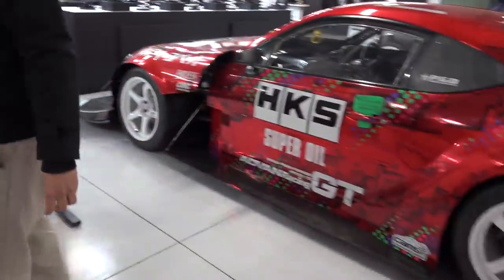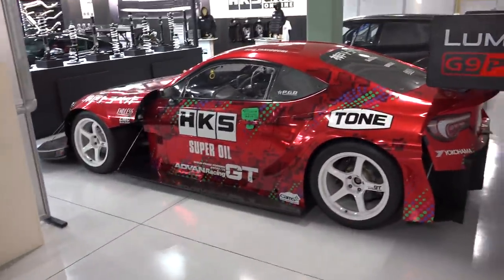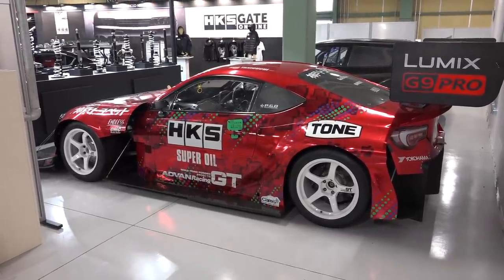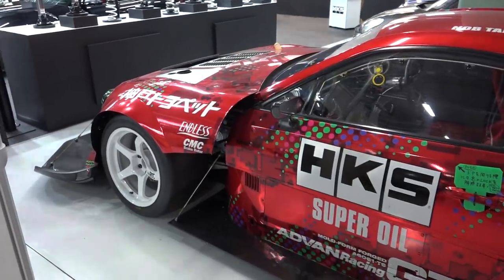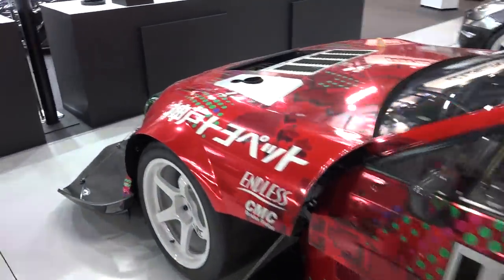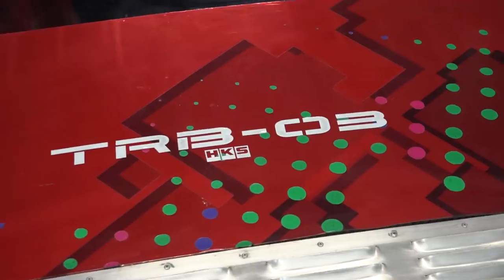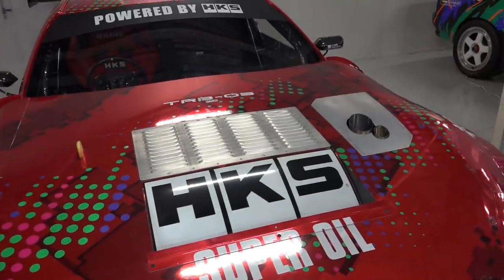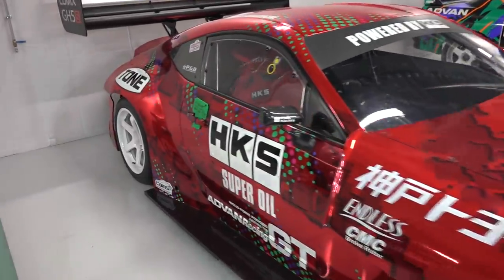Let's look at the next cars here. So this one here is so big I can't get into shot. There we go. This is HKS's Toyota 86, and this ran in Australia at World Time Attack, and it also ran at Tsukuba Circuit, and that's why you see on the bonnet there, TRB 03. Tsukuba record breaker. Third generation Time Attack car.